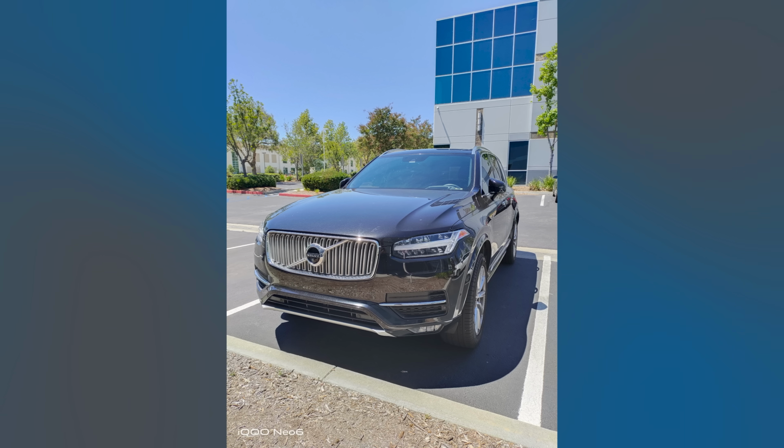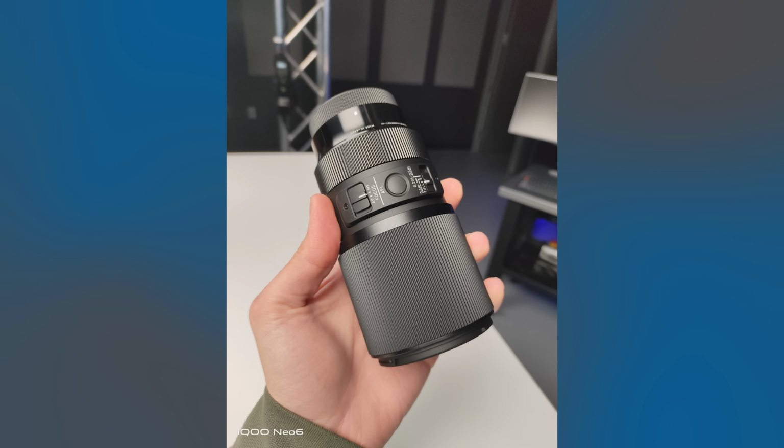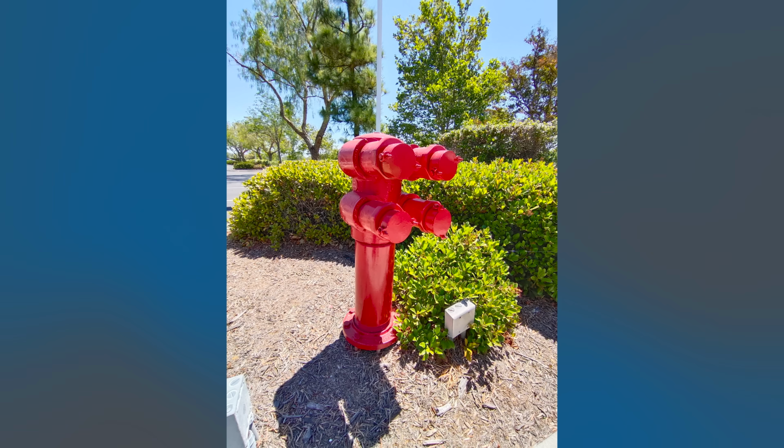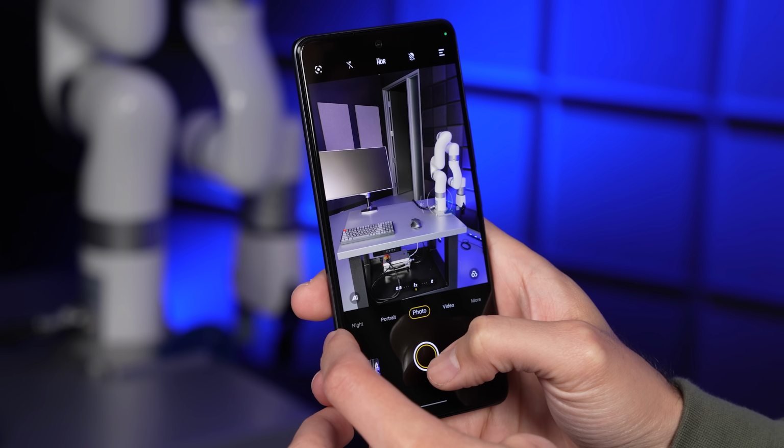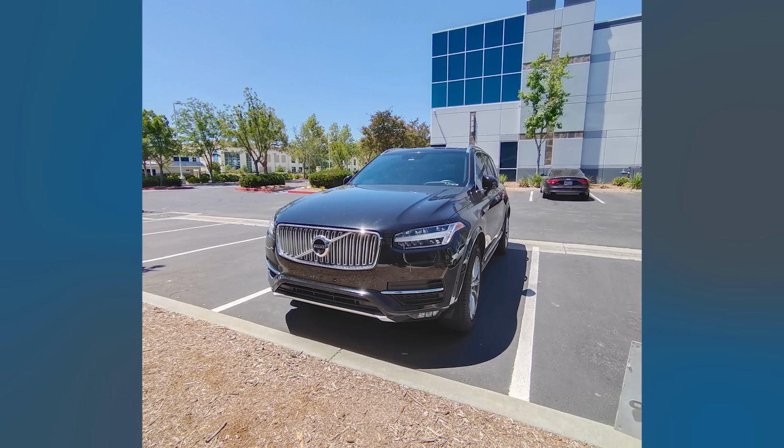So the main camera here is pretty good. Now, I've only spent a couple of hours with it. This is not a review, but the camera is actually better than I was expecting, with it being sharp, the colors being pretty accurate, and the scene detection working well. Switching over to the ultra wide, at only 8 megapixels, it doesn't compete with that main camera, obviously, especially in low light, but in well-lit conditions, you are able to get some pretty good looking shots out of it.